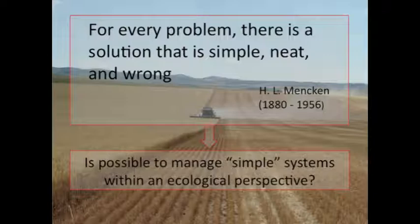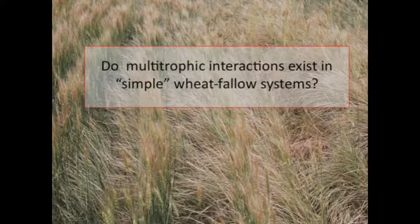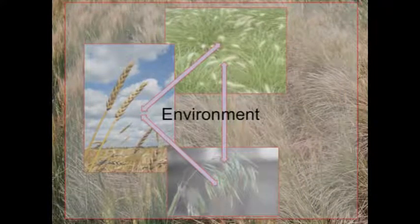So, in my specific area, which is pest management, I start by asking this question. Is it true that even this very simple system has complex biological interactions? That was the first question that we asked ourselves. So let's explore them. We have our crop, wheat, with a lot of nutrients and resources there, but the truth is, every time you plant winter wheat, you're going to get cheatgrass because they're so similar biologically that they are going to be there. So they will start to compete for resources, and you have the commonly studied crop-weed competition.